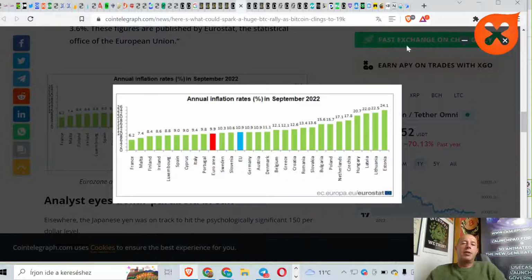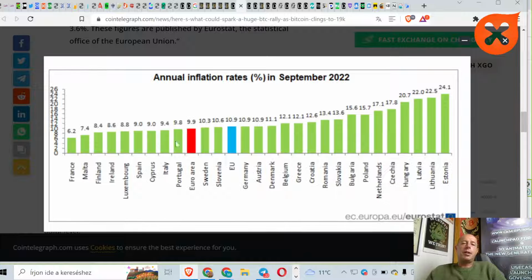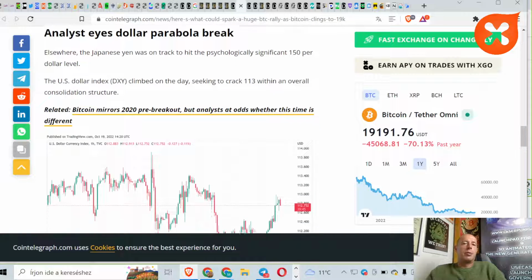So these are the annual inflation rates in September 2022 for the European countries. The sad thing is that in our country, Hungary, it is 20%. A few countries have a higher inflation, but I'm wondering why France has this lower inflation, but actually it looks not good. Analysts eye dollar parabola break.